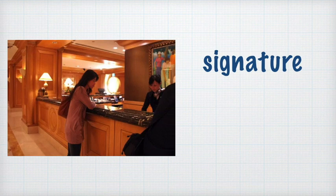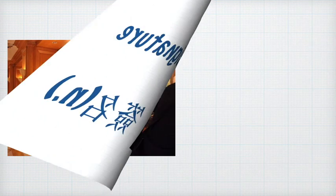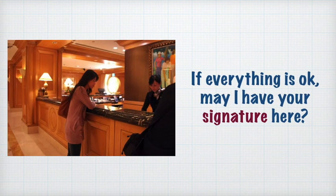Signature. 名词的签名 Signature. If everything is okay, may I have your signature here?